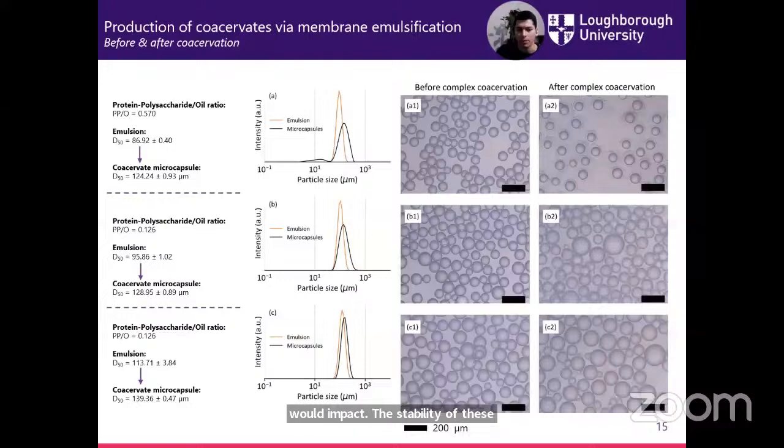Here you'll see particle size distributions for the emulsion and after complex coacervation and cross-linking, together with their images before and after complex coacervation.